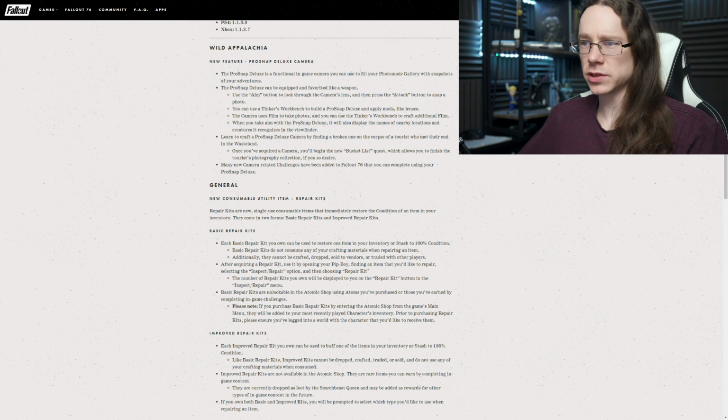Use a Tinker's Workbench to build the camera and to apply mods like different lenses, which I believe are coming in the future, not necessarily straight away, but maybe there'll be a few already. The camera uses film to take photos, so it's basically its equivalent of ammunition, so that's something to bear in mind. And you can use a Tinker's Workbench to craft additional film. I'm guessing that's going to be plastic and oil. Just throwing that one out there. Maybe a little bit of silver and gold, we'll have to see. It might be in there.